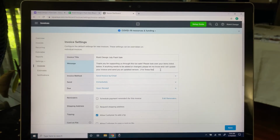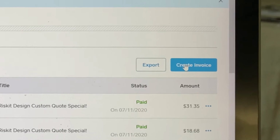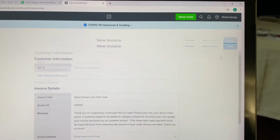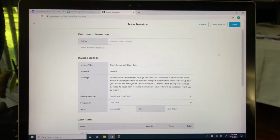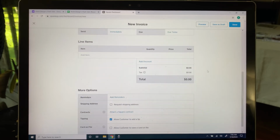Now I go back into my Square account and I can actually customize the invoice template so it says that it's for the July flash sale, and I can add a little message to everyone saying thank you, as well as letting them know that if they don't pay within 48 hours, their order gets canceled. Now I can start creating new invoices for each of the customers.